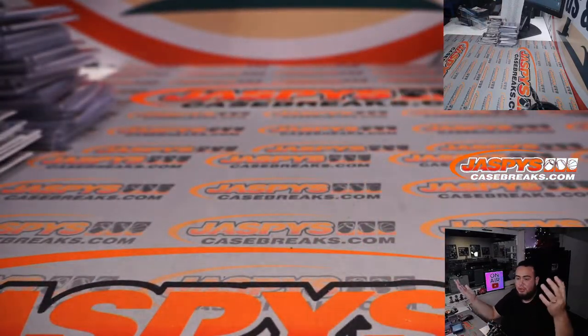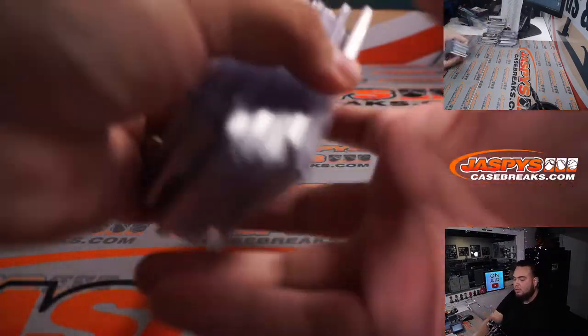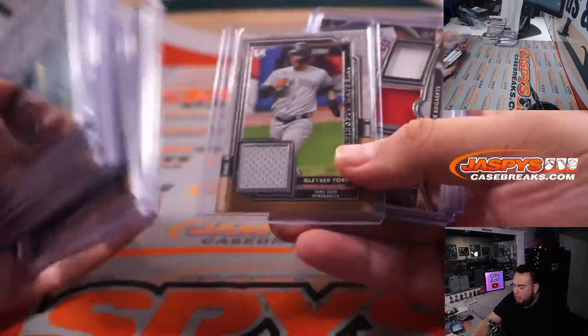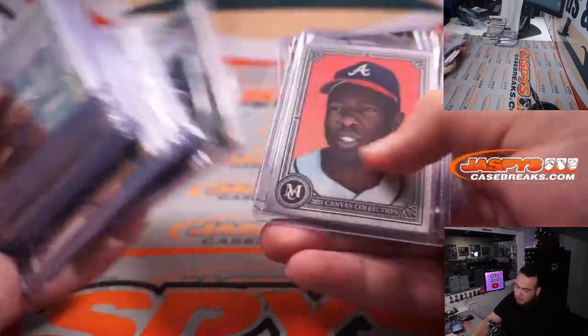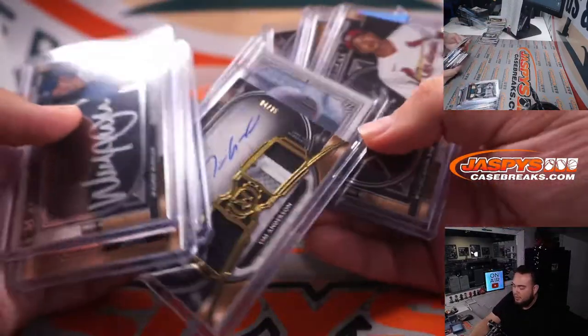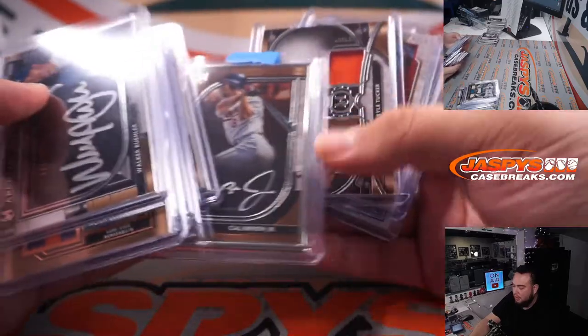Alrighty, and boom, there you go, guys. That was the break. Some solid stuff here. No crazy super big rookie. You know, Joe Adell's a nice one as well. He's in the top tier. Sixto Sanchez. We did get the framed autograph, but there's still going to be some really nice hits hiding in that second half. I think so. That frame, though, was really nice.